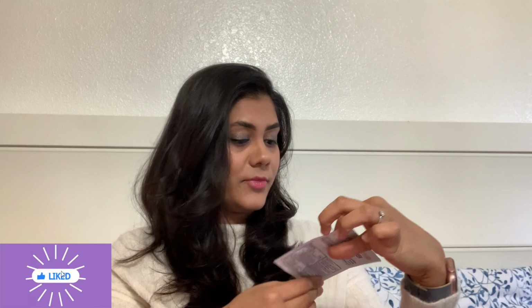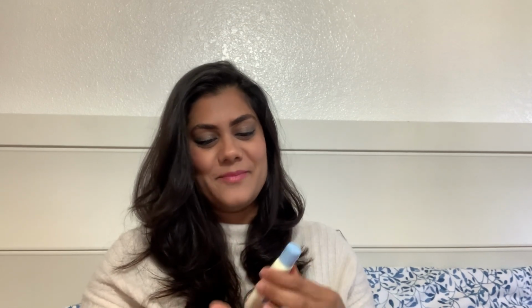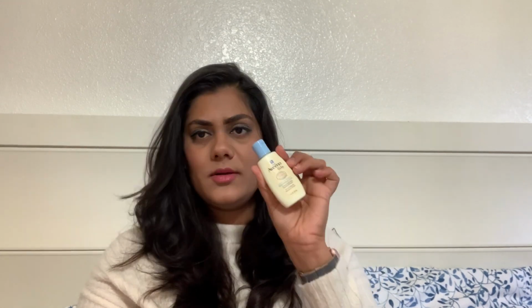Next I have a sample of Lansinoh. It's an organic nipple balm sample. Then healing ointment for a baby by Aquaphor. Then 3 samples of Cetaphil baby wash and shampoo. One a body spray by Degree, and I guess this is for mommy. And Aveeno Baby, it's a daily moisturizer lotion. Pretty handy packs.